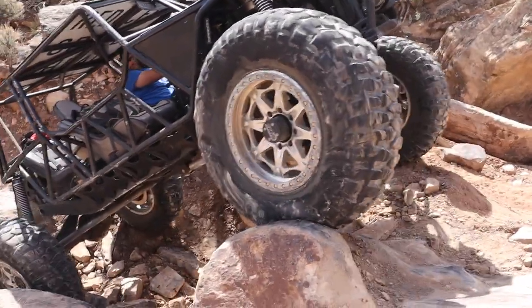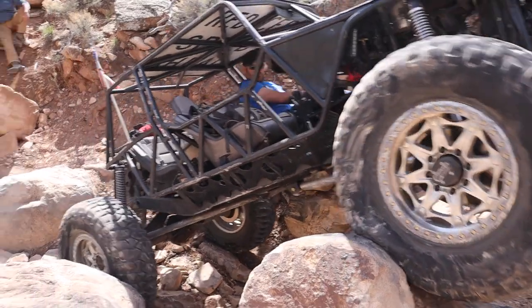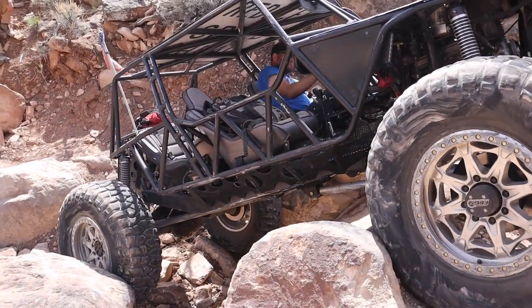This is Cade and his 4Runner buggy, and this thing just works well. Every trail he goes on just makes it look easy.